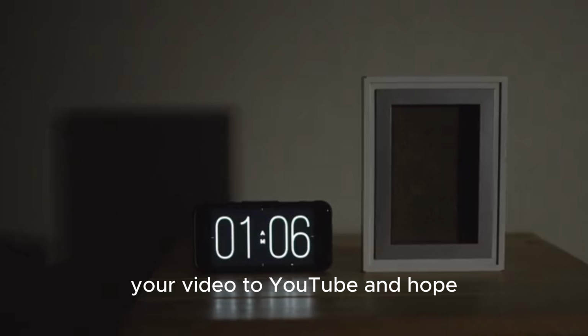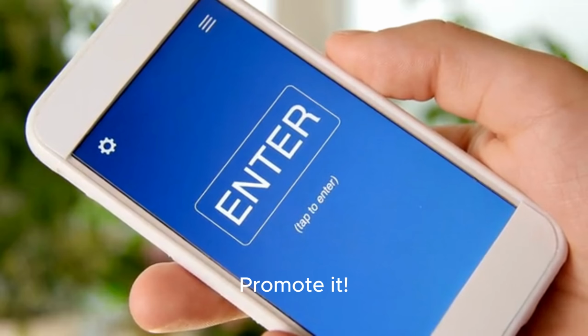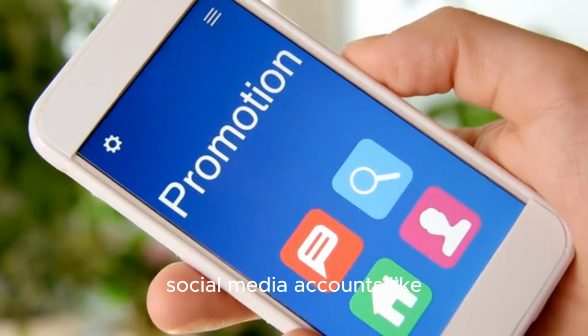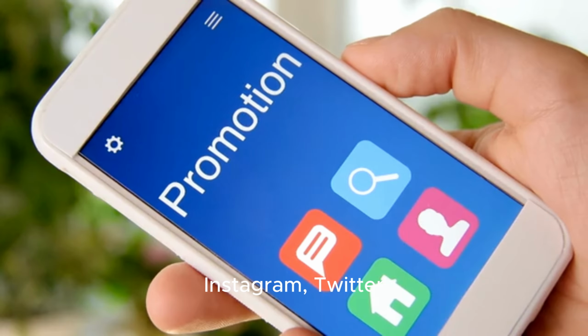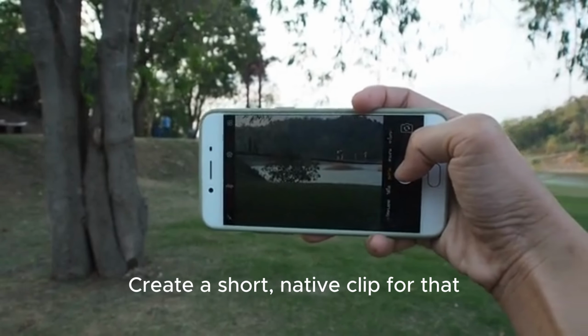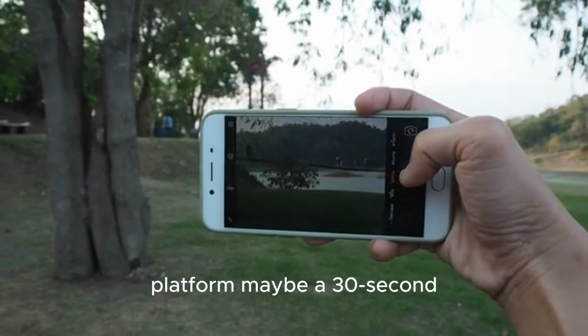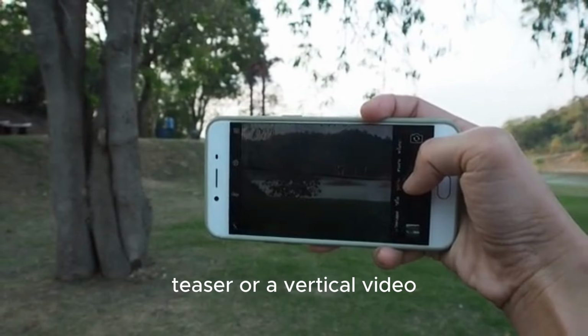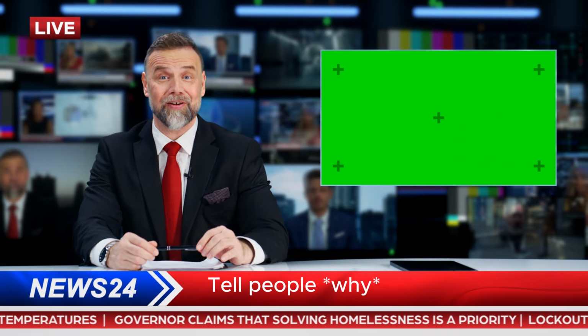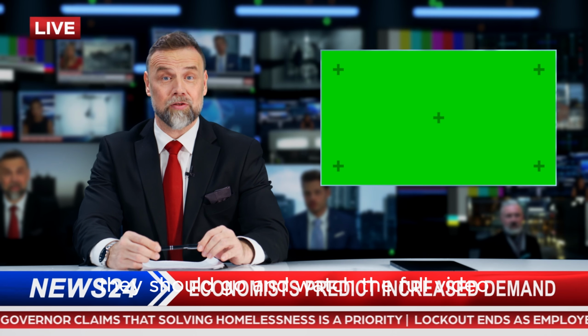Tip number 8 is about leveraging the power of other platforms. Don't just upload your video to YouTube and hope for the best. Promote it. Share your new video on your personal social media accounts like Instagram, Twitter, or Facebook. But don't just drop a link. Create a short, native clip for that platform, maybe a 30-second teaser or a vertical video talking about what your new YouTube video is about. Tell people why they should go and watch the full video.